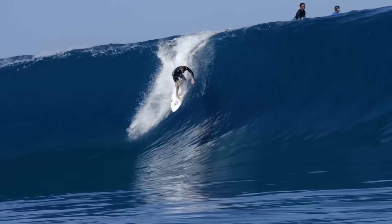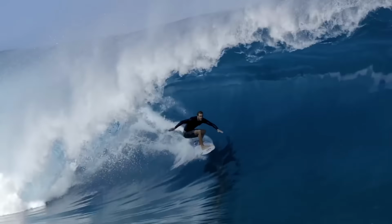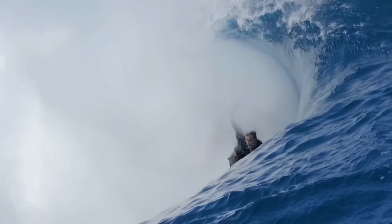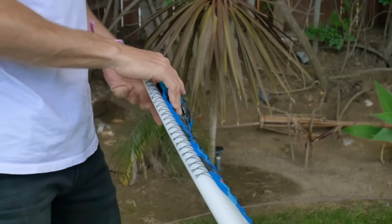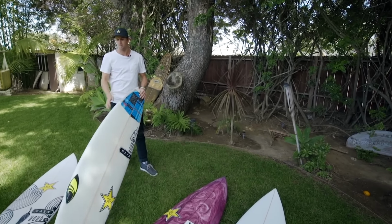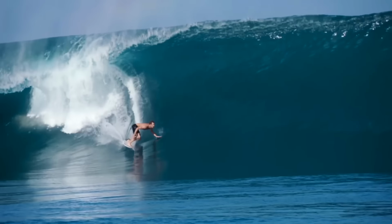I think Marcio is one of the best gun shapers in the world. I told him I wanted to take out the trailer fin because the quads are so fast. You can knife anything and they're almost too quick. So if you drop in late on a wave there, you just get this crazy catapult off the bottom. Basically it's more propulsion off the tail.